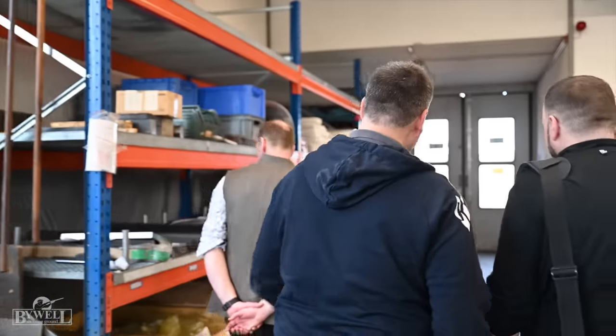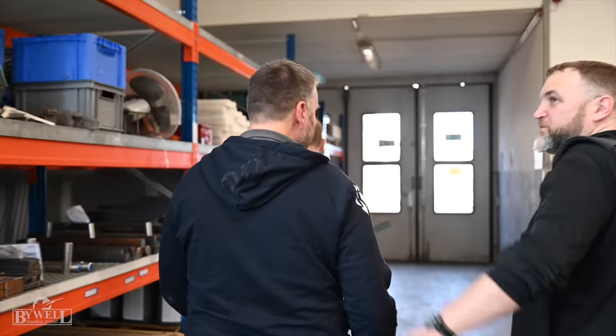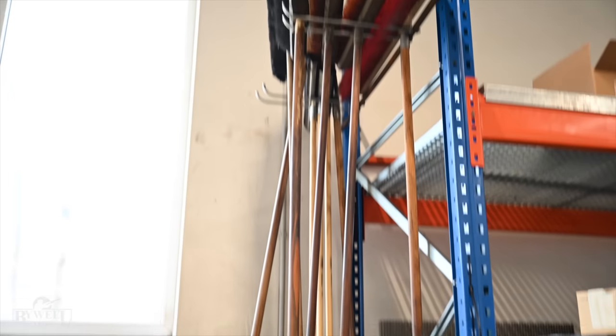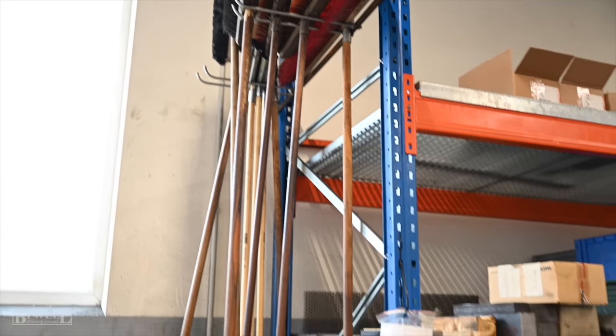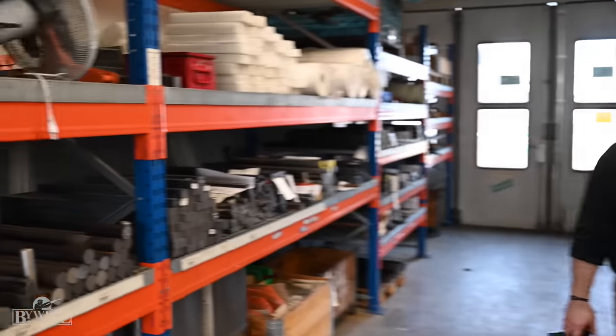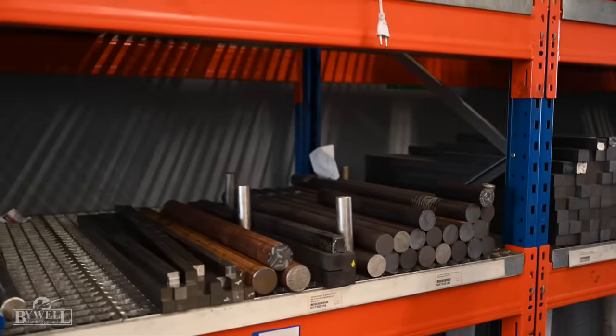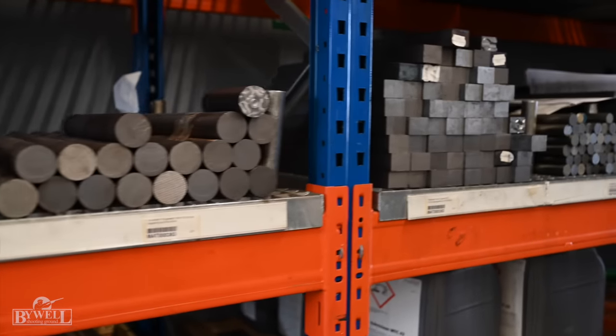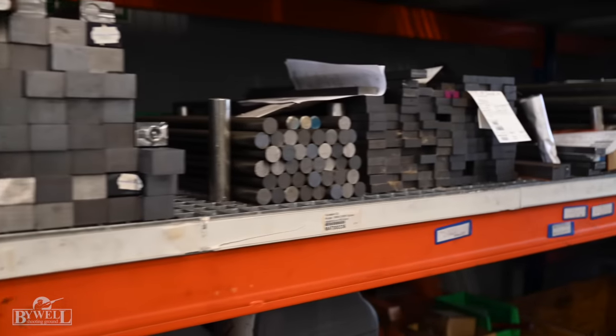Here you have a lot of the raw material. What we're going to use? I'm qualified to drive one of them. One of these here. I can drive one of these. Broomstick. Yeah, and this is just waiting to become any kind of gun part, actually. Whatever. Triggers, forend irons, and everything.